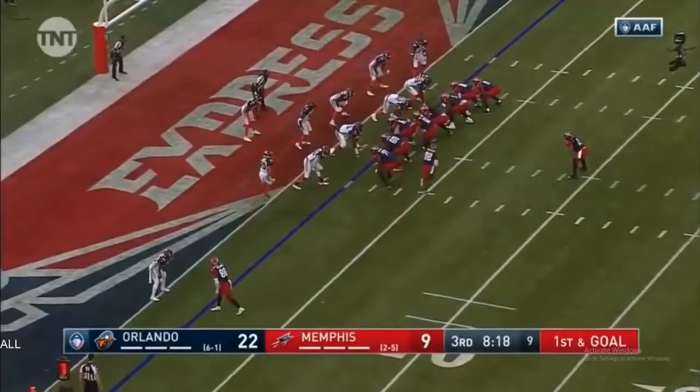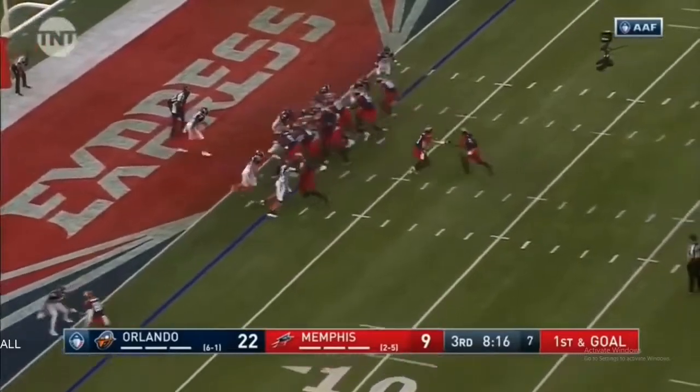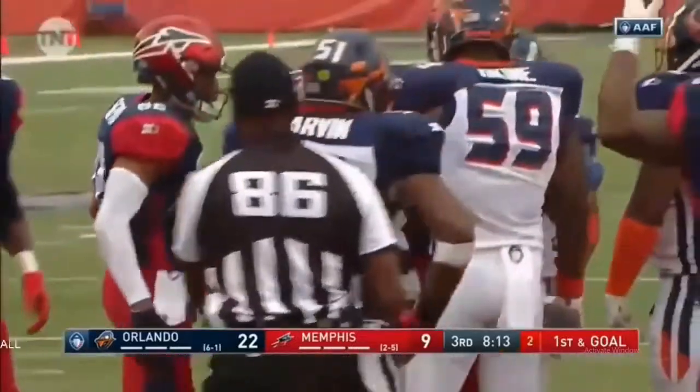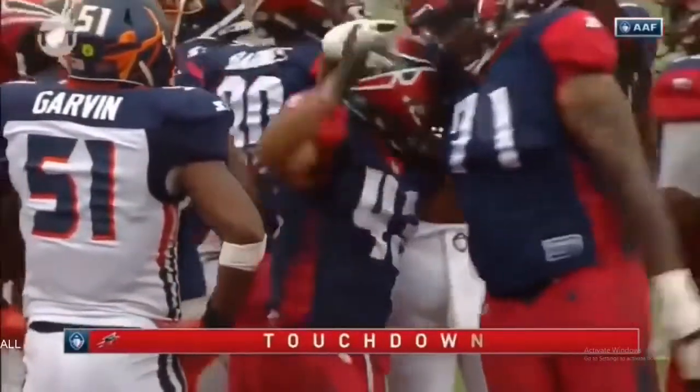Red 80. Red 80, set. Keeping it on the ground. McGee head down and into the end zone for the Memphis touchdown. Good shit. Holler.